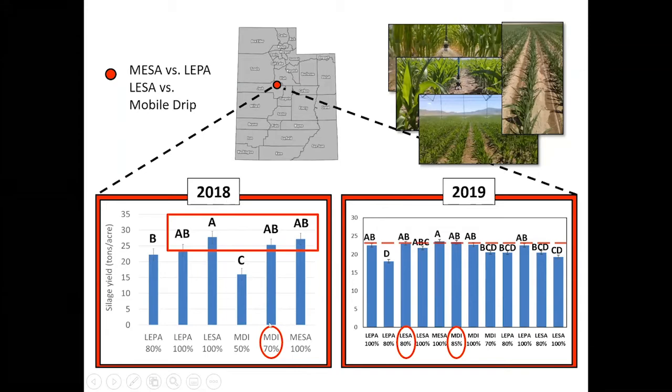So in 2018, just look at these red circles at the bottom. In 2018, we had one case where we applied less water. So we applied 30% less water with mobile drip irrigation, and we saw the same yield as the mid-elevation sprinklers at the full rate of irrigation. So a success. This system maintained yield with 30% less water. That was great.